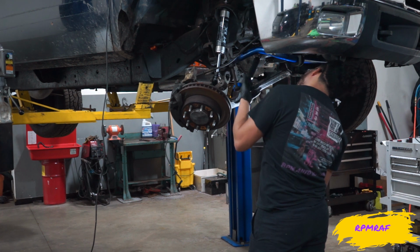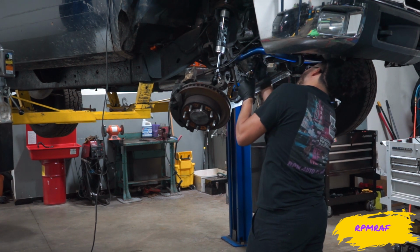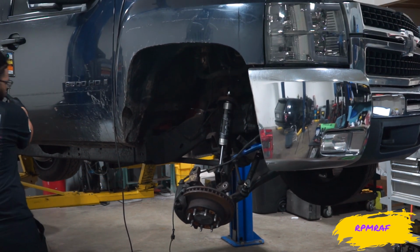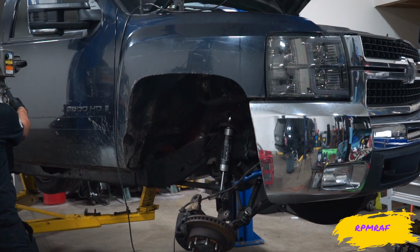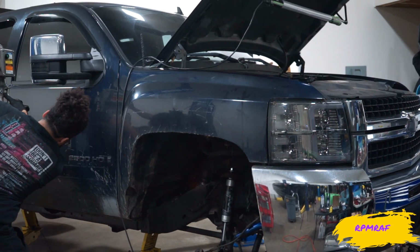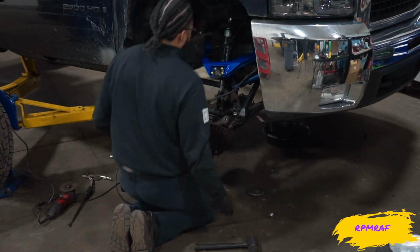So also we did Kryptonite upper control arms. We did APG tie rods. We also did HSP traction bars. I had to get new shackles for the rears because the ones that were on there for some reason were a lot shorter. As you can see, we also lowered the bed.